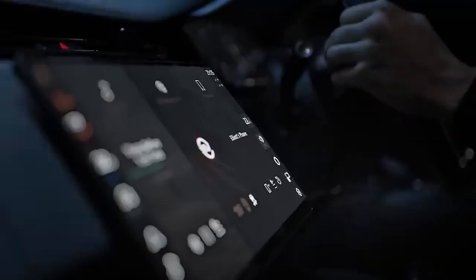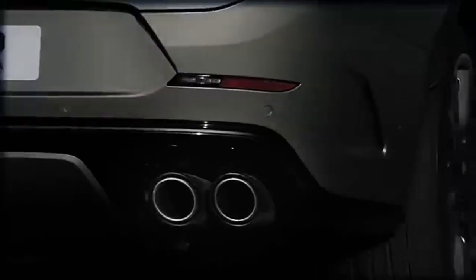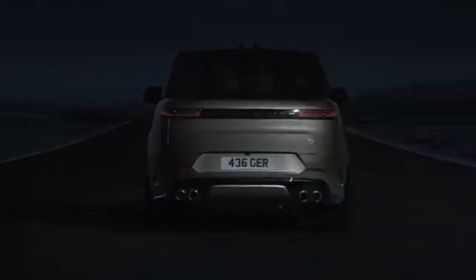In essence, you're paying heavily for styling, badge appeal, and off-road pedigree that most buyers will never use, rather than day-to-day comfort or feature completeness. The math just doesn't add up for practical luxury seekers.